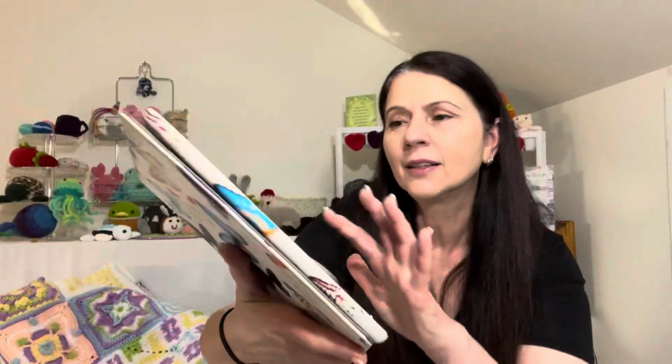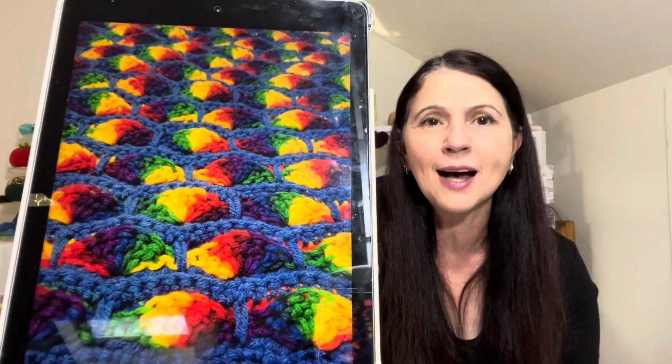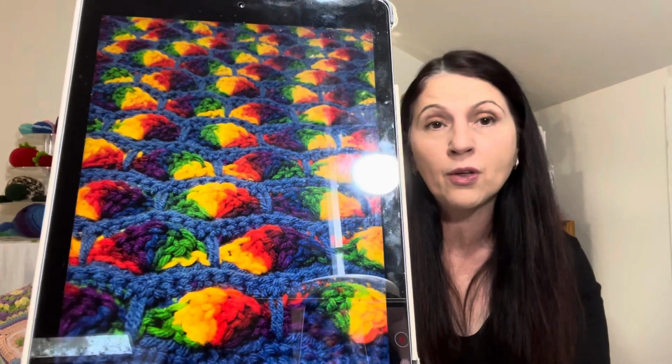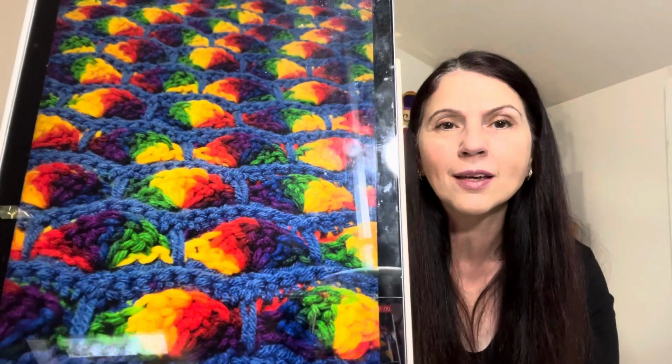Anyway, back to Shirley. She did use the Red Heart Mexicana yarn. And I think, yes, here, oh my gosh, look at that, guys. The Red Heart Mexicana yarn, and the blue that you see in between, or the outline, is a royal blue Just Value yarn from Premier. Absolutely gorgeous. So that was blanket number 1.